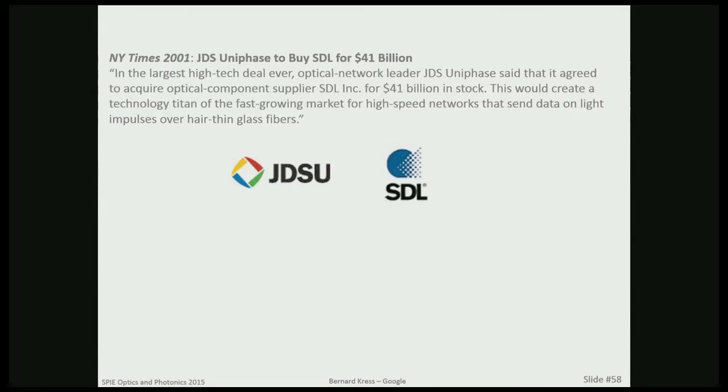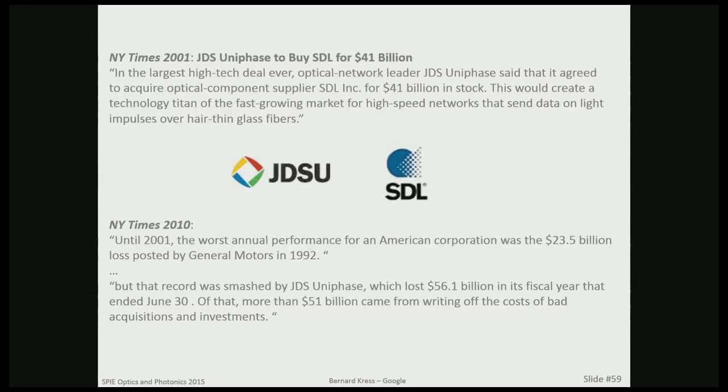Some of you are actually old enough to remember this crash. JDSU bought SDL in the largest high-tech deal ever, for $41 billion in stock. And then again, a New York Times quote: until 2001, the worst annual performance for an American corporation was $23 billion in losses by General Motors. But of course, it was smashed by JDSU with $56 billion.